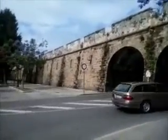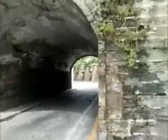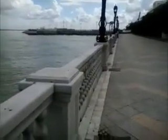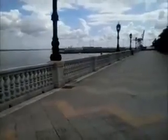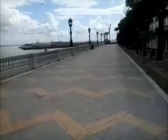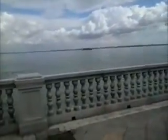It's a city wall from the 1700s. Look how thick it is. They're not going to knock this down with cannons. We're on top of the wall now, the medieval wall. You can see the cannons down there. There's some cannons to protect the harbor. And this is the Atlantic Ocean. This is the Bay of Cadiz. Out there's the Atlantic.